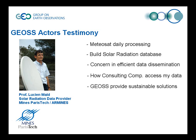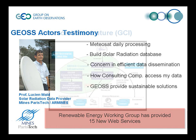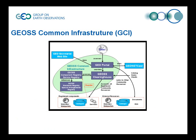Within this pilot phase, the Renewable Energy Working Group has developed 15 web services to disseminate our data and knowledge. The GEOSS common infrastructure provides the necessary components to ensure a full interoperability process. Promoting data and services to a broad community of users is a key asset from a data provider perspective.